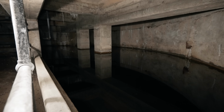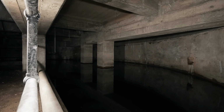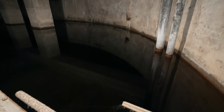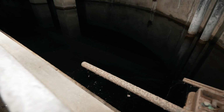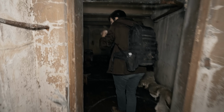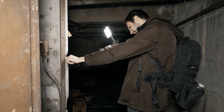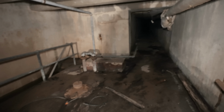This water's nasty. We're deep in this thing. This water is straight black. Yeah, you can't see through it at all. No visibility. Okay, let's get out of here. We can check out the branches, but they're gonna be the same thing. Probably to the side fountains. Look at that. Even in this dingy basement, you got solid marble here. It's crazy.